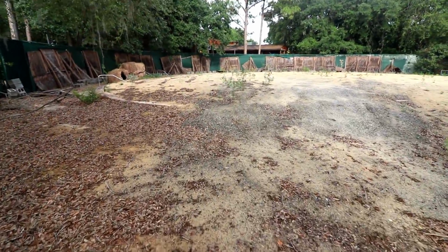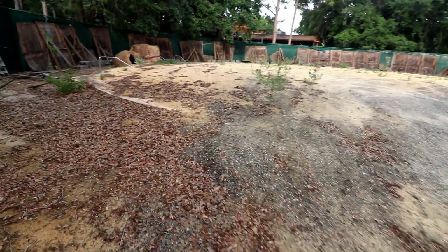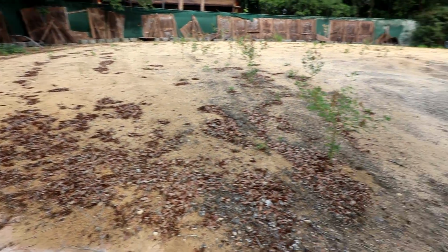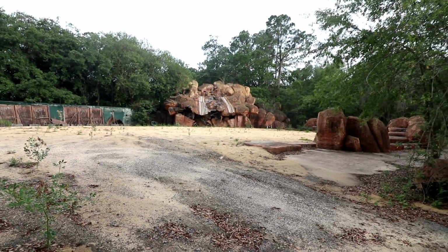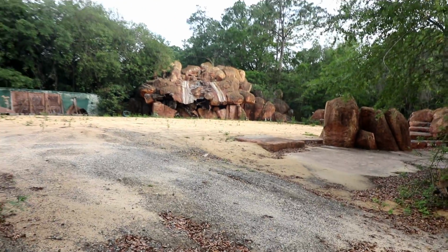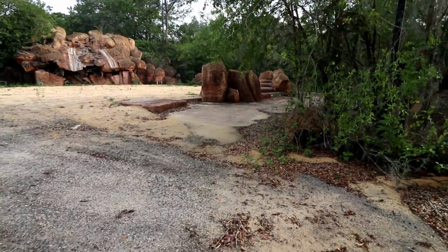So this is a pool, it looks like. A pool that was filled in. You can see the guardrails over there. Now it's completely filled in with cement. And over there, it looks like there were two slides that came down. Let's take a look over here more.